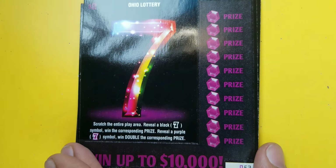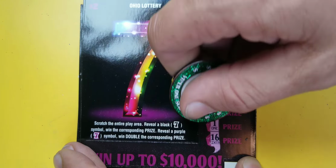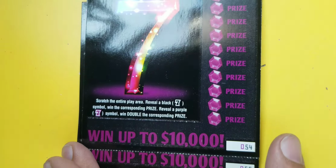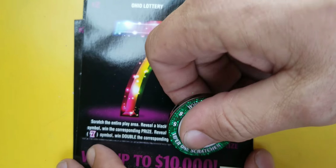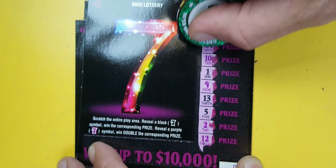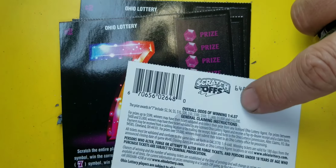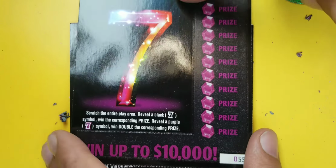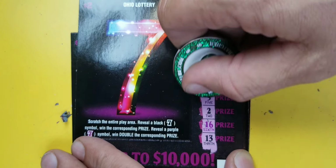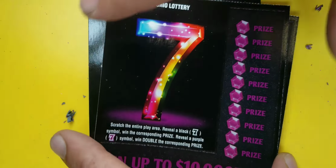No sevens. Again, no sevens. Don't even have to match numbers. Don't have to do nothing but find a seven. We got 10 tickets. Odds on this ticket are 1 in basically 5. We should find 2 winners. We found one already. Let's dig out that other one. Pretty easy little game. Doesn't take too long to play.